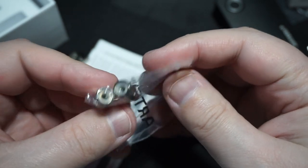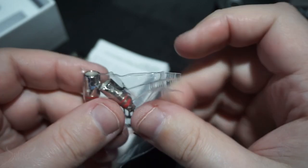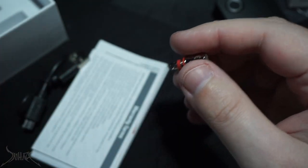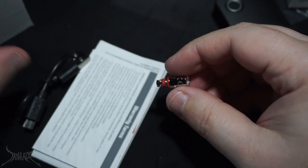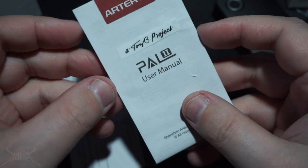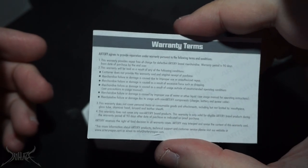0.6 and a 1.2. The 1.2 is gonna be more of a mouth to lung draw versus the 0.6, which is gonna be more of a direct lung type of style. And of course, that is the one that we're gonna use. Again, just comes with a manual, micro USB, and then two different coils. No pod. Paper, same thing as well. Tony B Project with a capital R instead of a lowercase. A warranty card.